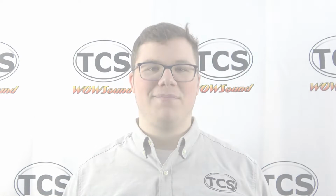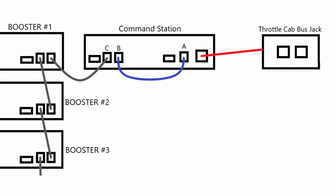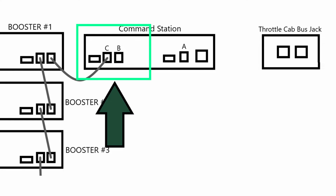Now we have shown you how to integrate our command station into the NCE system at the Lehigh and Keystone Valley Model Railroad Club. Let's do a quick review using a schematic to help recap the steps. First, we remove the throttle cab bus from the NCE command station. Next, we remove the cable going from the NCE command station to the booster. We are using the booster in the NCE command station as Dan explained in the video.